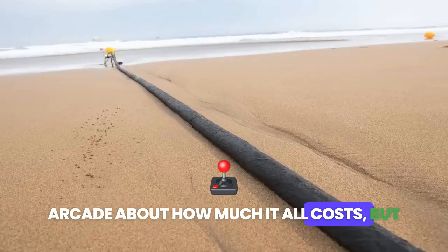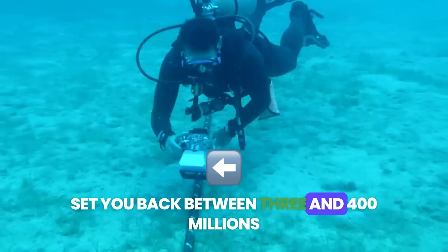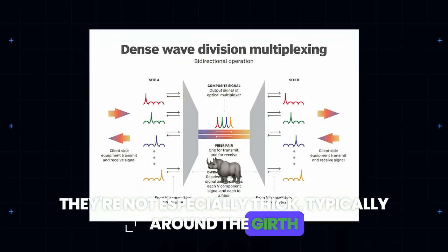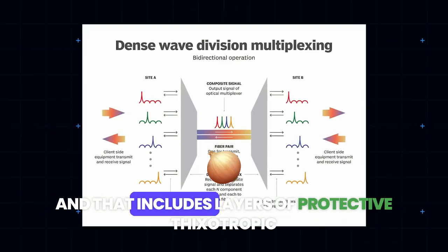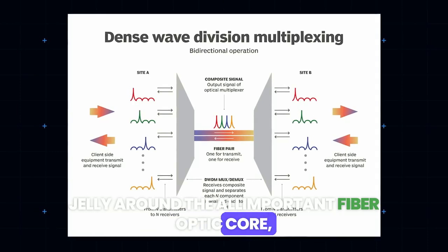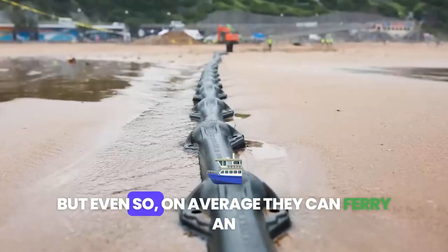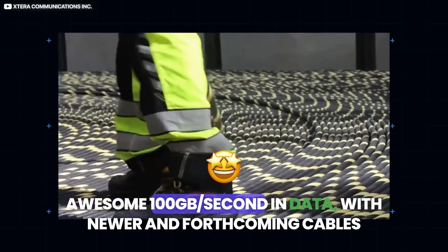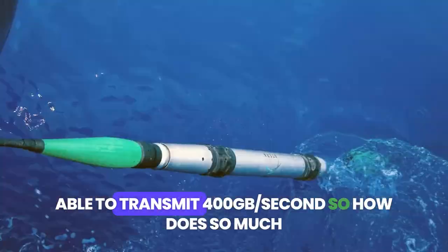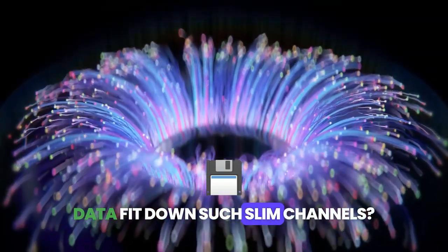Costs vary, but professional estimates indicate a typical transoceanic cable should set you back between $300 and $400 million, which seems like a lot because they're not especially thick, typically around the girth of a garden hose. That includes layers of protective thixotropic jelly around the all-important fiber optic core, plus multiple plastic sheaths and copper wiring to power the thing. Even so, on average, they can ferry an awesome 100 gigabytes per second in data, with newer and forthcoming cables able to transmit 400 gigabytes per second. So how does so much data fit down such slim channels?